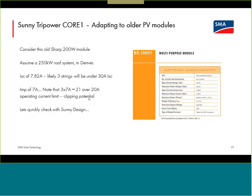If you look at the spec sheet, we have a short circuit current there of 7.82. So all of this looks reasonable to possibly bring 3 strings together to an input of the CORE1. And at that IMP, we might have a little bit over 20 amps. So again, the inverter might hold at 20 amps, and that might be a clipping potential. For the hardware limits, we look like we're going to be good.